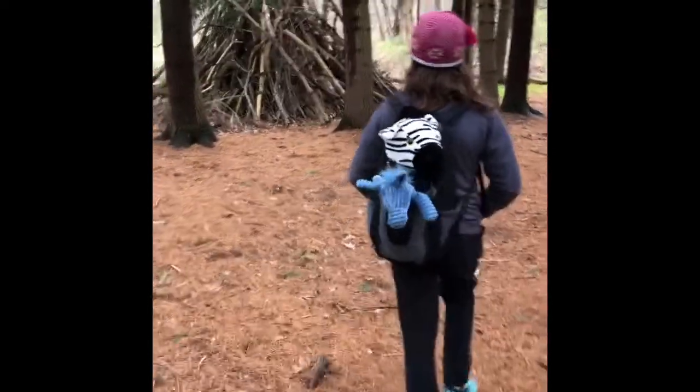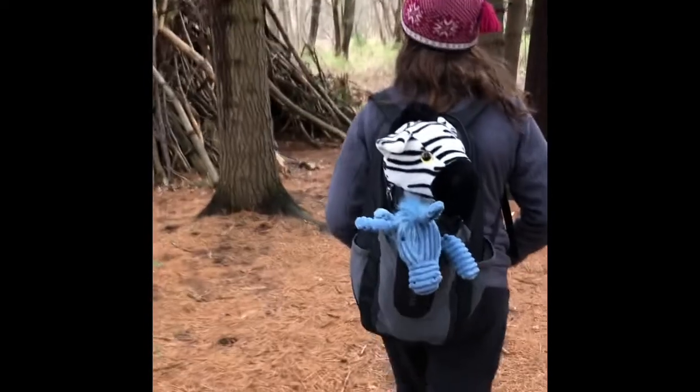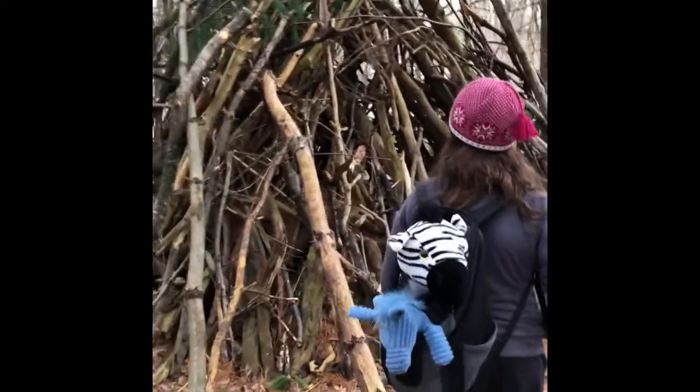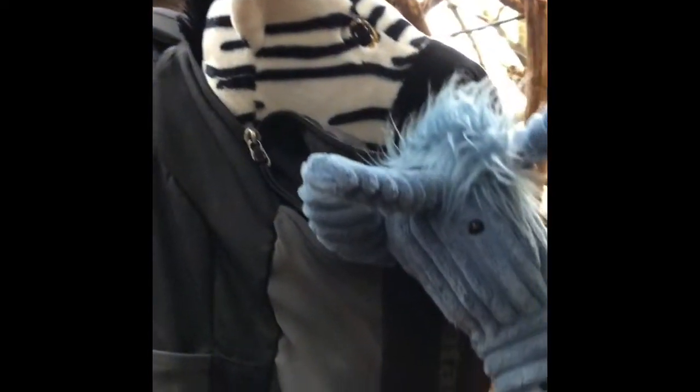Look at this, you guys, it's so cool. Little Zebra and Big Zebra are super excited. Should we go inside? Inside this big teepee made out of sticks and see what's in there? Let's do it. Here we are inside the teepee, which is like a cone. It's rounded and it's got a point on top. The bottom is a circular shape on the forest floor. And Zebra is thrilled inside of this cone natural teepee.